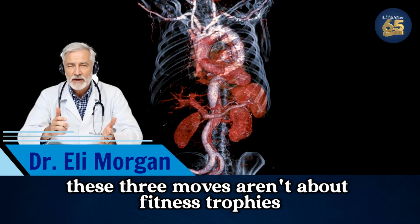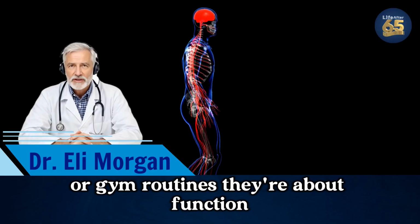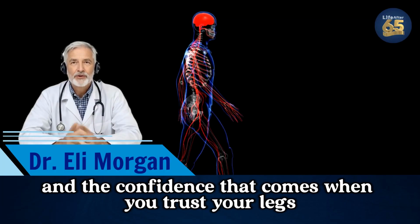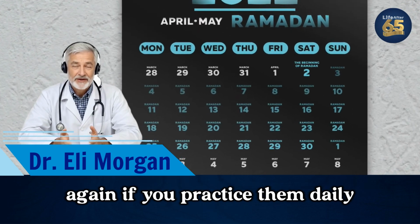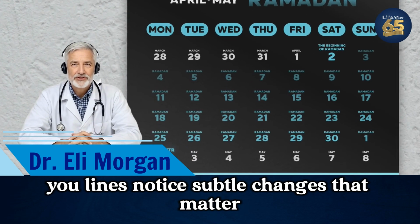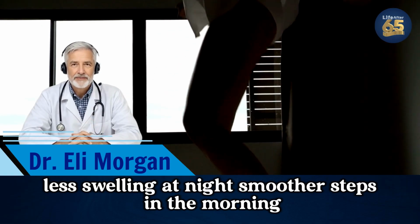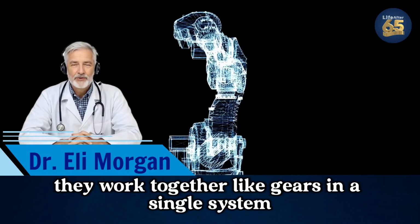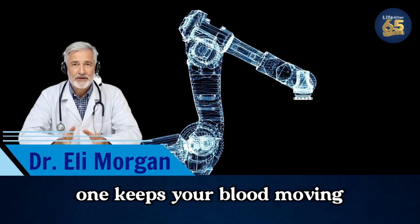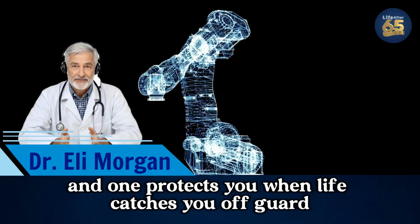These 3 moves aren't about fitness trophies or gym routines. They're about function, circulation, reflexes, and the confidence that comes when you trust your legs again. If you practice them daily, even just 5 minutes total, you'll notice subtle changes that matter: less swelling at night, smoother steps in the morning, a stronger sense of control every time you stand. They work together like gears in a single system. One keeps your blood moving, one keeps your body aligned, and one protects you when life catches you off guard.